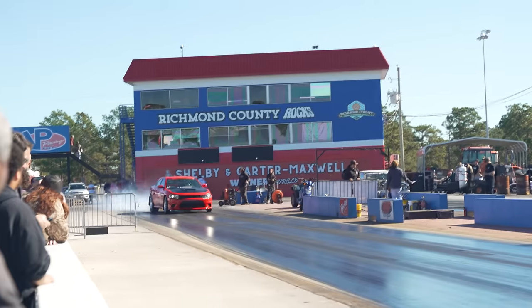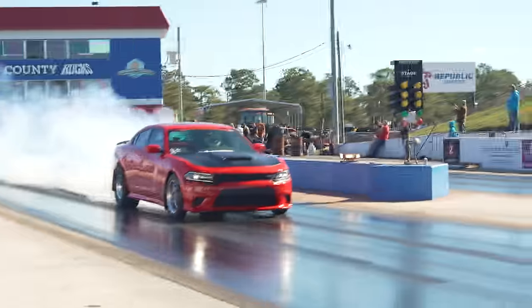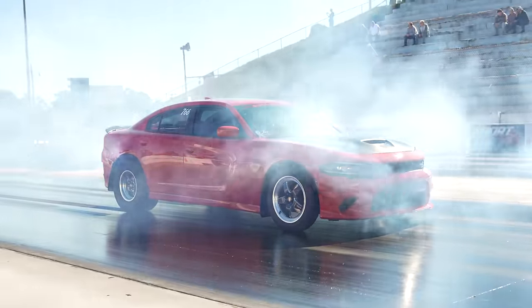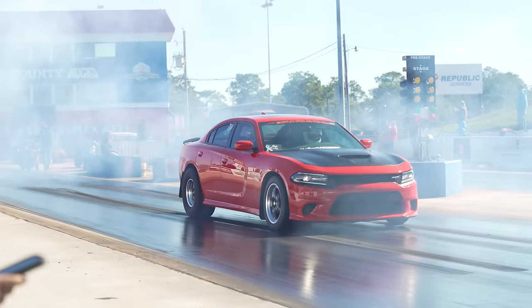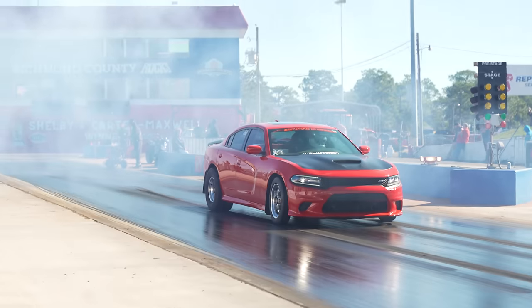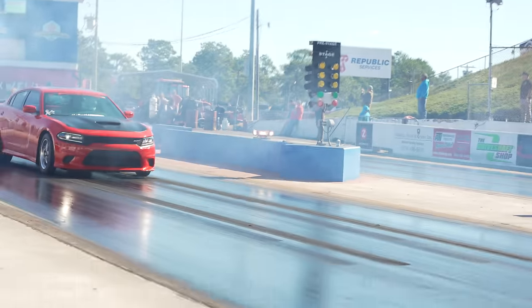Charger got him good, man. Oh yeah. Yes, sir. That's a hell of a picture right there, man. Listen to the track, man. You can hear how sticky it is. Yeah, look, if you got time. See what I'm saying? That's hard.